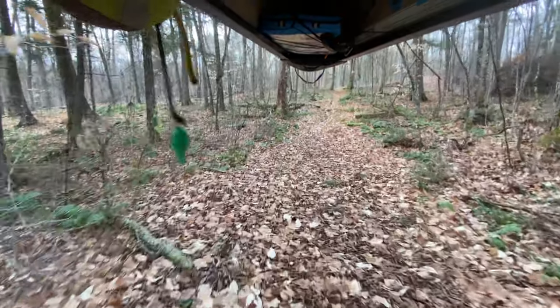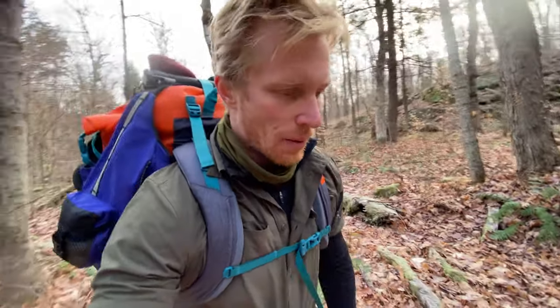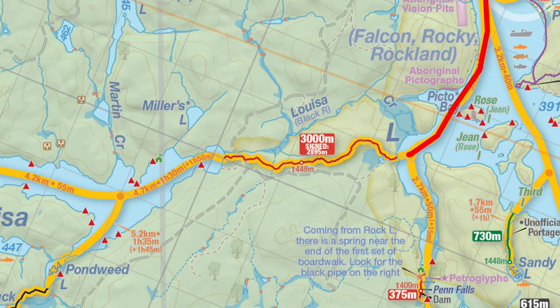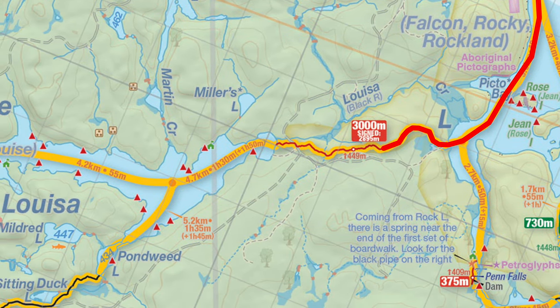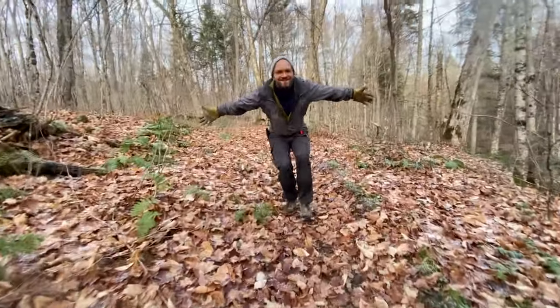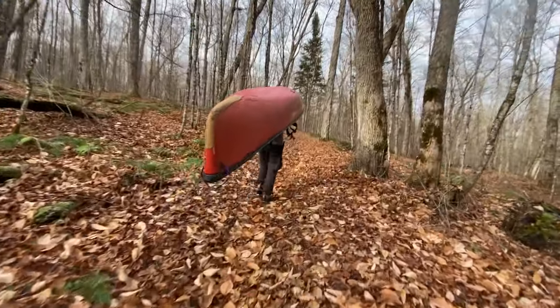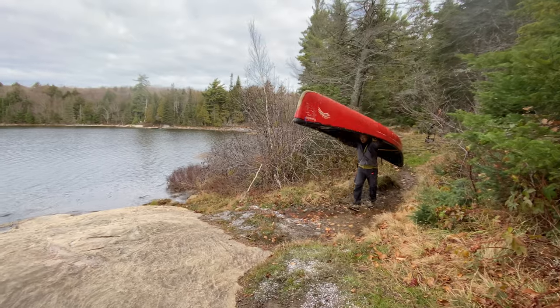We're trying to make time on this long portage. So Pierre just bombed ahead with all the odds and ends in his barrel and his pack to the other side while I slowly trek my way with the canoe and my pack. Once he gets to the other side, he's supposed to come back and basically relieve me of either my pack or the canoe, trying to make a bit of a better time than the full double carry. But this is not easy.